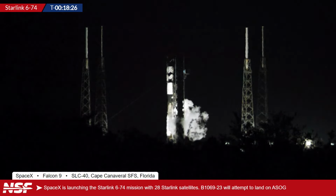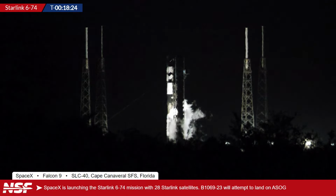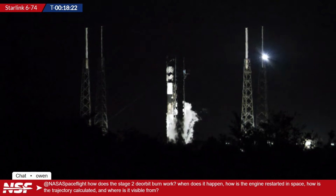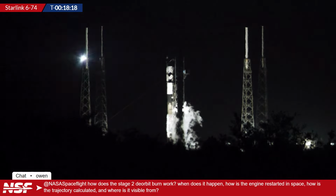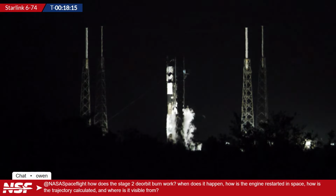Question here from Owen asking, how does the Stage 2 deorbit burn work? When does it happen? How is the engine restarted in space? How is the trajectory calculated? Where is it visible? How does this Stage 2 deorbit burn work?